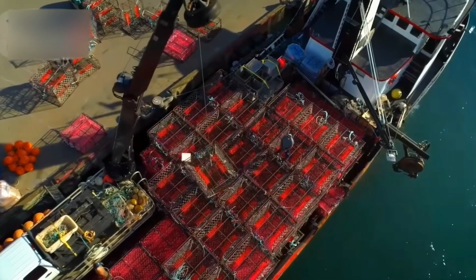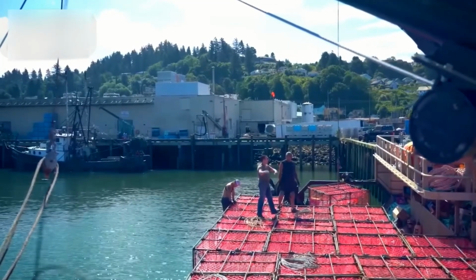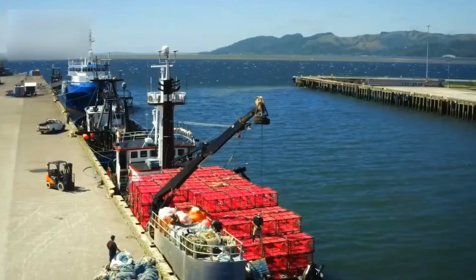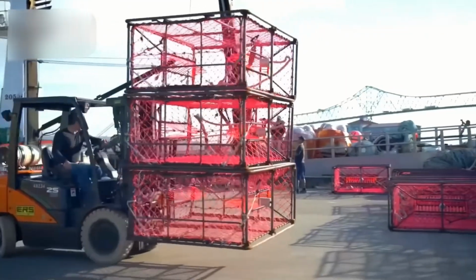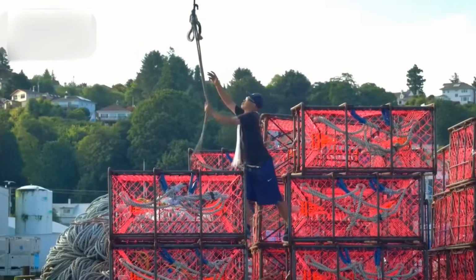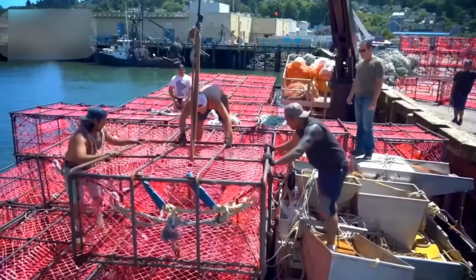The main tool of the trade is the pot, a huge box-shaped trap made from steel and nylon mesh. These pots are massive, weighing between 600 and 800 pounds. Each one costs between $1,000 and $2,000, and a single boat can carry 150 to 350 pots. That's an investment of over $300,000 just in traps.